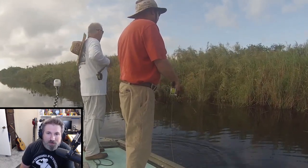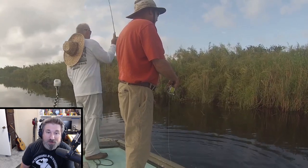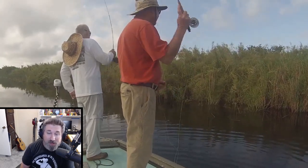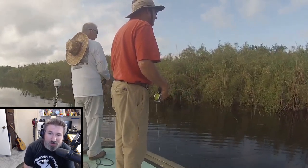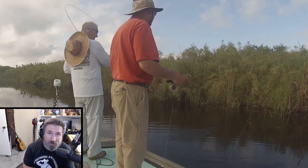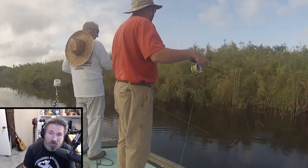Yeah, it looked like he had a cichlid there. The cichlids are fun to catch, and they're really good eating too. I think some people consider them trash fish because they're non-native. Not invasive, but they are non-native. But they eat really well.